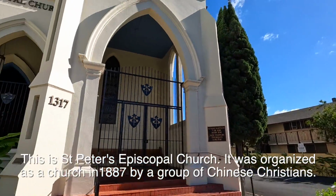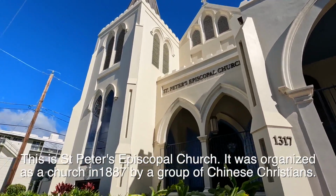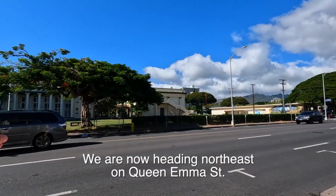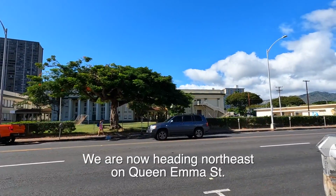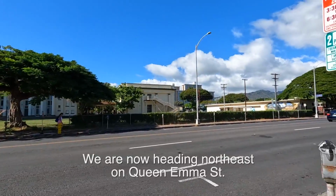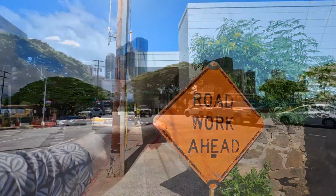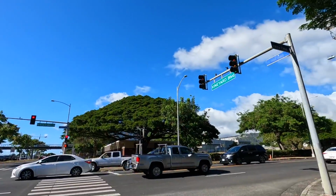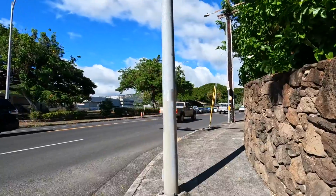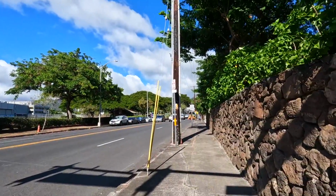This is another church, St. Peter's Episcopal Church. And it looks like a bus stop too. And there's Central Intermediate School. And that looks pretty old. And I think there's road work ahead. So we're on Queen Emma still. We're crossing Vineyard Boulevard. Heading up. And it's starting to be a little uphill. Soon to be a lot uphill.